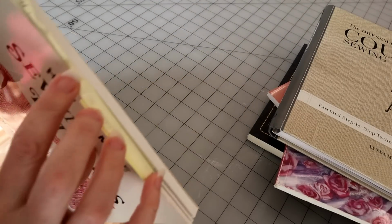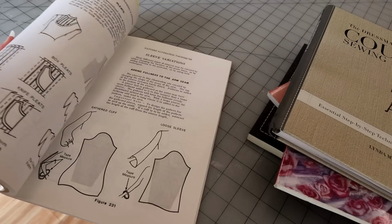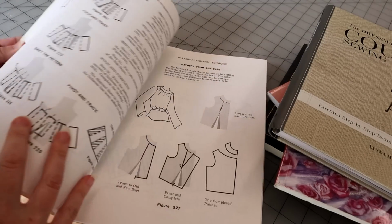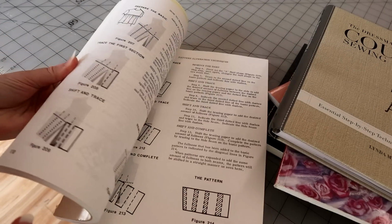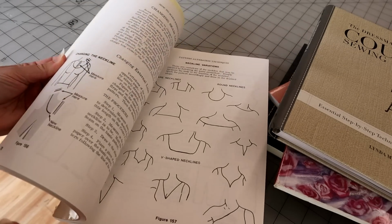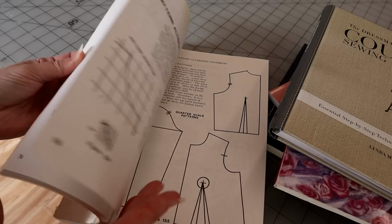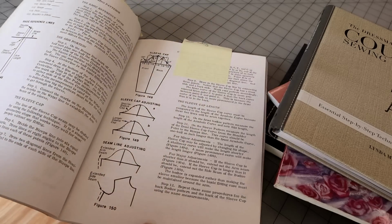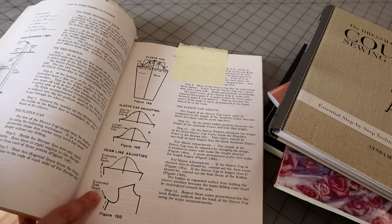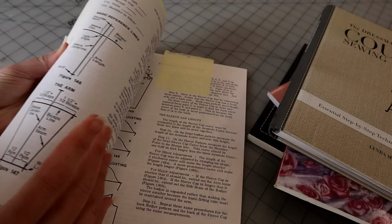And I've got it noted and dog-eared to death. The sketches are so clear. When I was first doing custom garment making, I was literally wearing this book out. I love the way they talk about how to make sleeves, how to measure for the sleeves and how to make them custom.